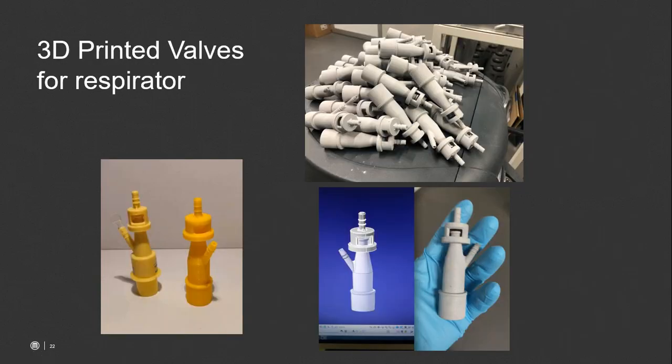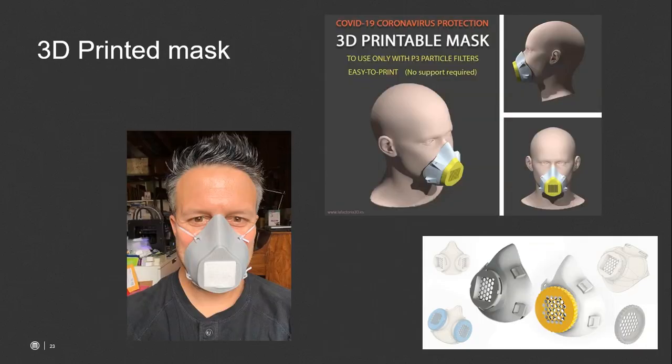There is also a model that recently made waves on the news, which is the 3D printed bulbs for respirator. This can also be done using a MakerBot 3D printer. Lastly is the 3D printable mask. This mask is quite good for protection for anyone, because it uses P3 particle filters, and it is very easy to print with no support material needed. It is quite useful, especially for those who need a mask immediately and have a 3D printer at home. They could easily print out this mask and use it immediately.